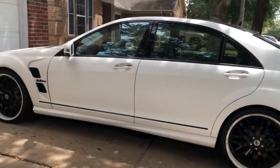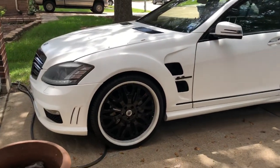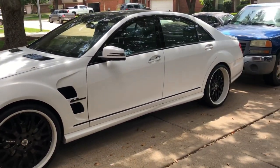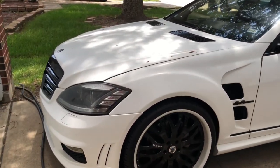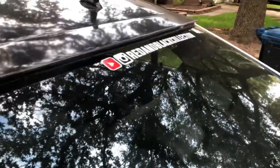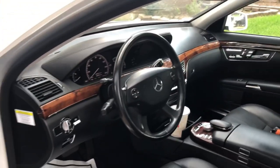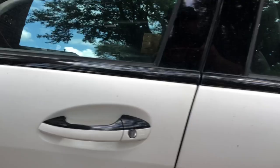Y'all say what's up to the Benzo. This thing's for sale, by the way. Anybody interested? Asking 15K for best offer. Good car, man. Pretty low mileage. Still runs good. Let me know. I need to have it detailed. Car's clean though, man. See, look at that. Interior is A1. Soft close doors.